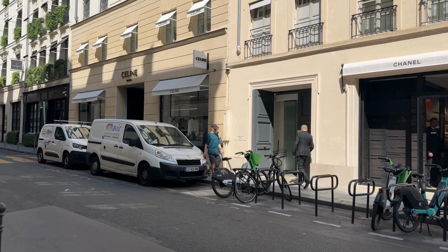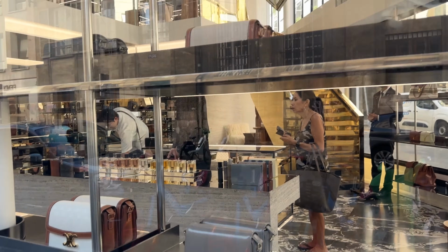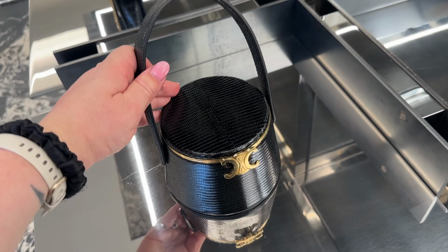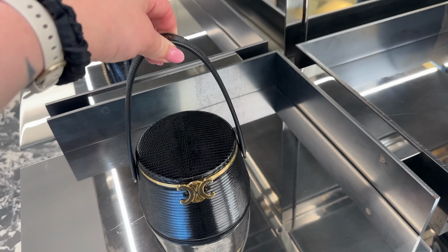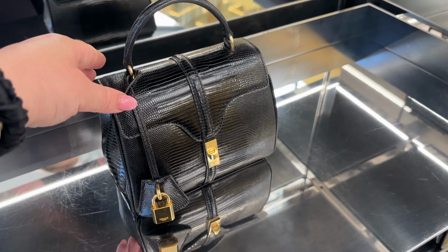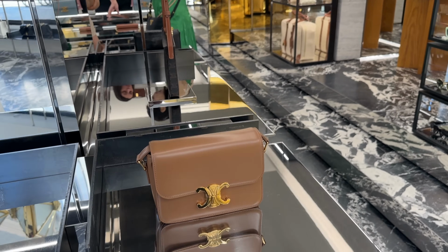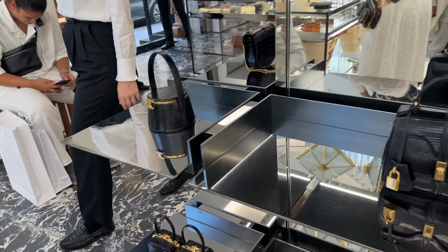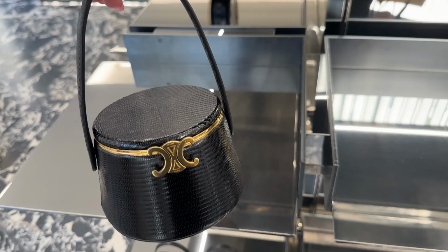Amazing. Hey guys, so I'm going to take you into Celine. The one on Saint Honoré is a beautiful store. It's gorgeous inside, so I'm going to show you it a little bit. I want to show you these cute little top handle bags. They're very vintage looking. They have a little opening. It's very cute. These are in lizard. This is the classic Triomphe one. This one over here is a mock croc. It's not real croc. But there's just something about these little vintage looking bags.